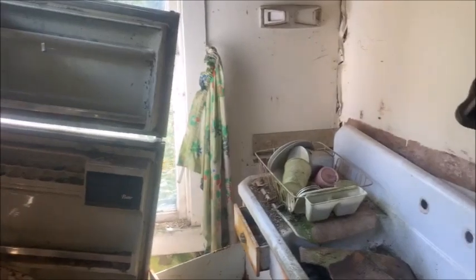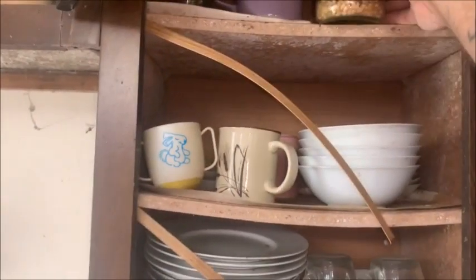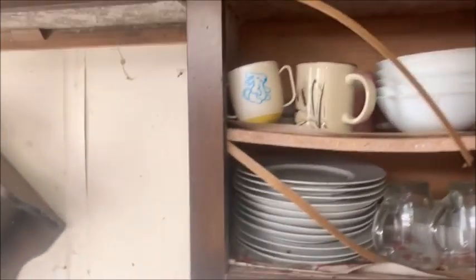This house is awesome. It's disgusting, but I love it. I'm gonna put the popcorn up here to make people wonder why it's there in the picture.